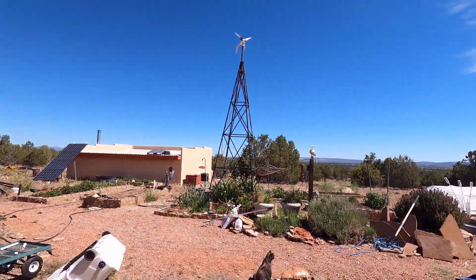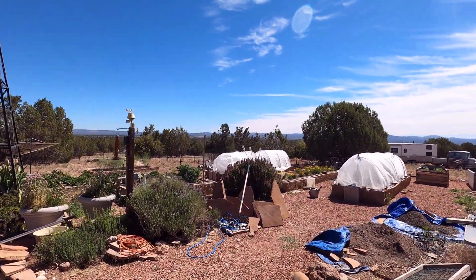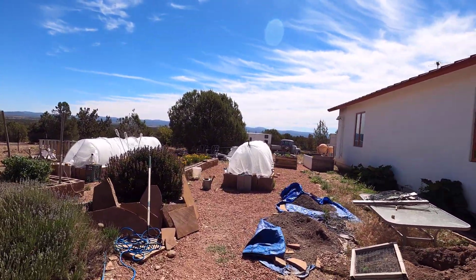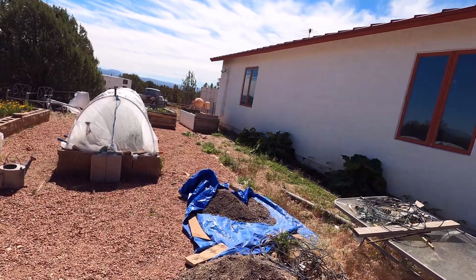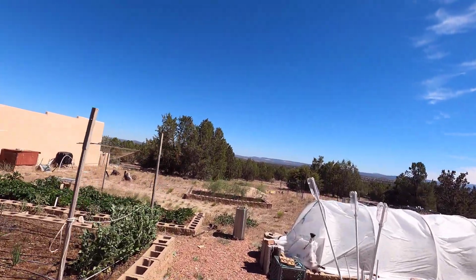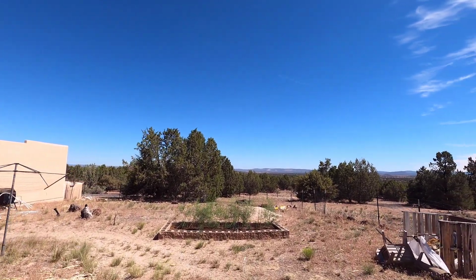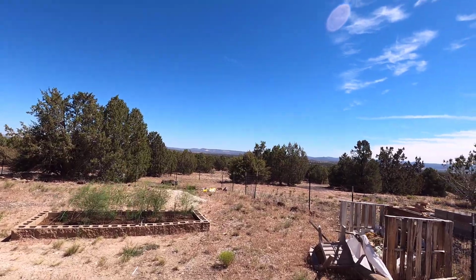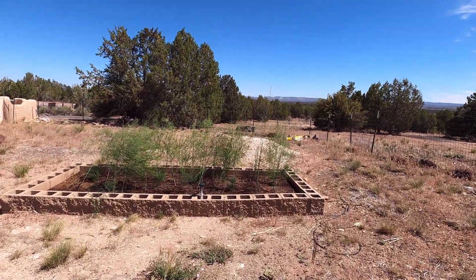So let's start with bed number 1. Now our yard is currently in transition. We've been rebuilding irrigation and pathways, and you can see these piles of AB, which is used as a base rock. There's all kinds of stuff going on, very messy right now, but that's the way it is, always in transition. So, bed number 1.